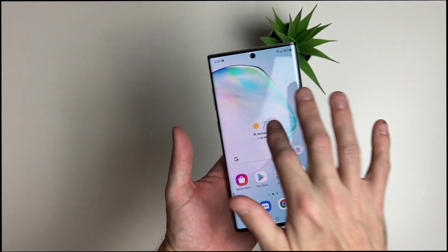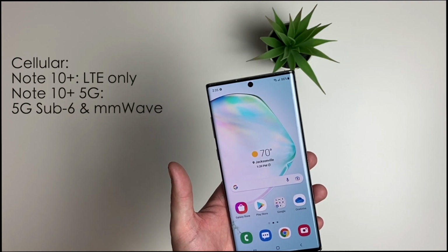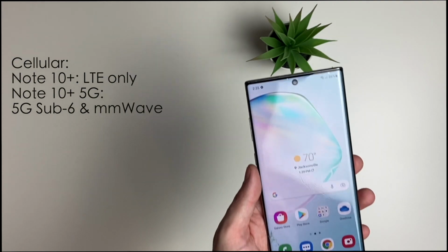Now, the one I have here is just the LTE variant, but the 5G variant does offer sub-6 and millimeter wave for 5G. So you can get the actual fastest 5G available on the Note 10 Plus 5G as well as the Note 10 5G.